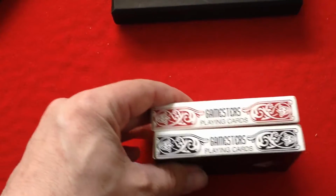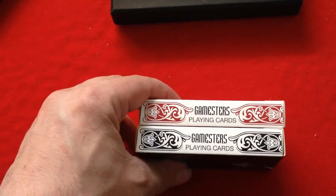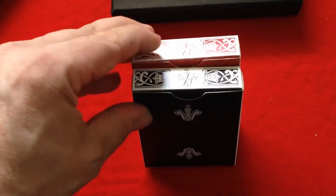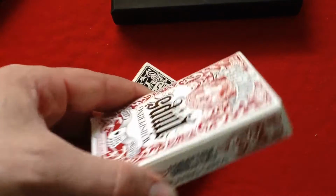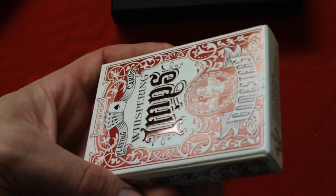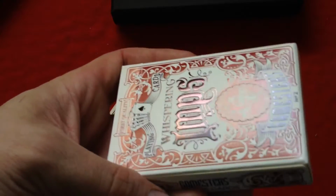On the side it says Gamesters playing cards and some nice little details. Same with the other side. Top, the Whispering Imps logo, which is a W and I, and it is embossed just a little bit. You can kind of see that. I don't know if you can see any of the embossing on the front. A little bit right there on the Imps, Gamesters, and around the portrait frame. I also forgot to mention there's a little royal flush here at the top.